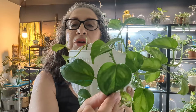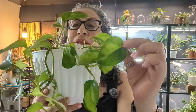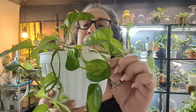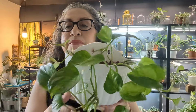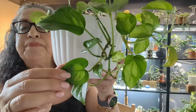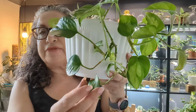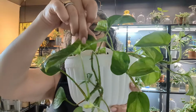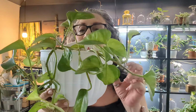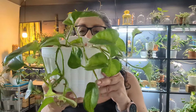See, some of them, you can hardly see the variegation, but if you have it in higher light, it comes out. And I have it in leca. So this is another, I don't know if I could say it's common or not common. You used to see it a lot last year. Now I can't find it anywhere because I want to buy another one so I can make it bushier, but I can't find it in any of the nurseries or the big box stores. So this is my global green pothos.